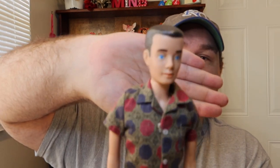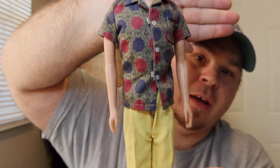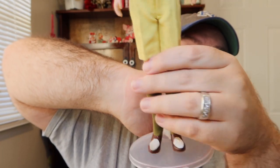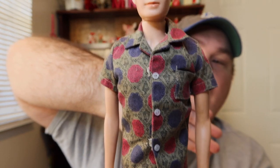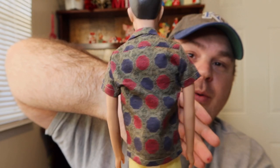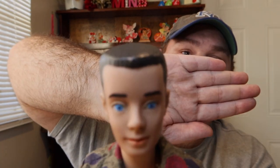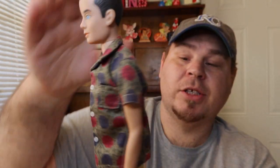So we were talking about this guy. I really liked him because his clothes remind me of a dad in the 1950s or 60s going bowling, with his bowling shirt, and I thought the pattern of the shirt was really cool. He's in really good condition, I believe. There's only one little spot on his hair, but he's in good condition. And so I was very surprised.